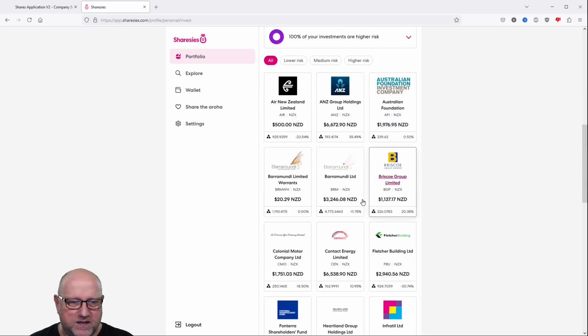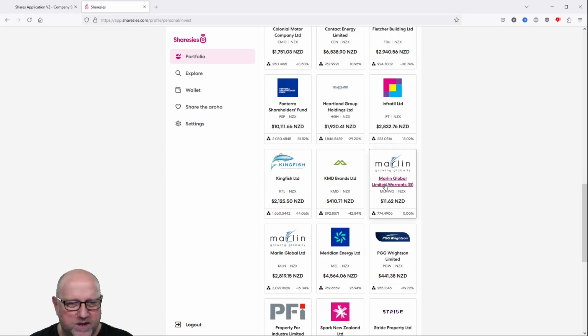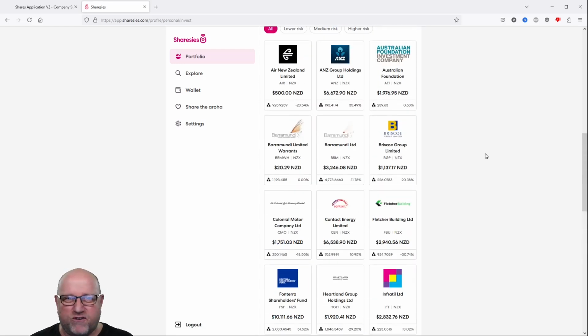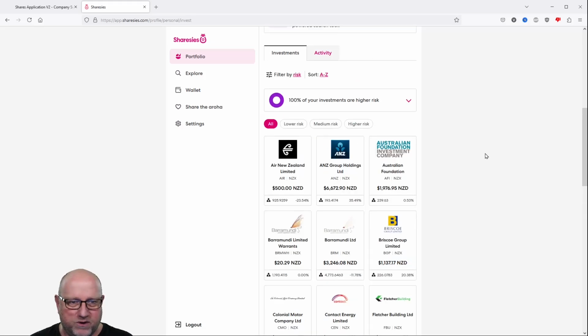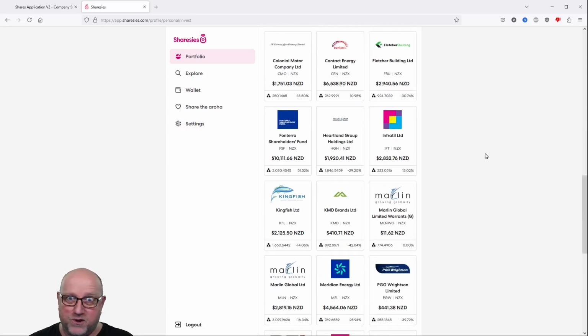And we can see that we've still got the Barramundi warrants, $20.29. And what else have we got here? We've got the Marlin Global warrants, $11.62. So they are skewing the portfolio, giving a little bit of extra money in terms of the Sharesies amount versus the app amount, which is okay because we've finally got rid of the Fletcher Building inflated amount for the buyback rights that we had on there previously. So they've just disappeared from view. I'm okay with that. That's fine.